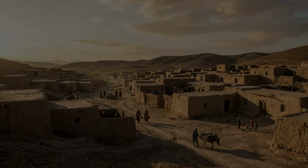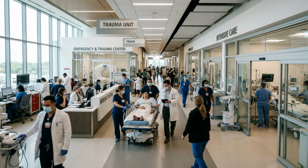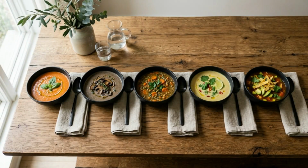Thousands of years ago, a bowl of soup could save your life. No doctors, no hospitals, no medicine like we have today. Just one simple bowl of soup. And here's the shocking part. One of these 5 ancient soups is so simple you could make it tonight, in your own kitchen.